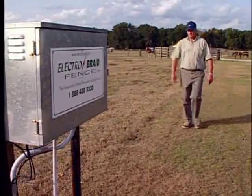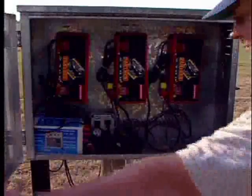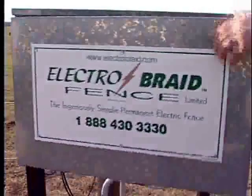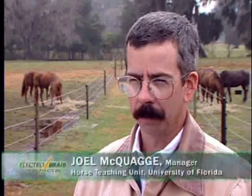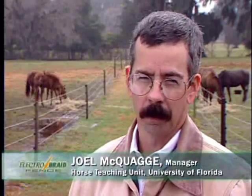And now, we've engineered the safest fence for horses, even safer, with our Fence Minder. The Fence Minder is the newest, greatest addition to an already good product. It gives us peace of mind. It's hooked up to a telephone at my house to alert me if there's a problem. If a horse impacts the fence, or if a tree falls on the fence, in other words, if we get a voltage drop, it sets off an alarm and instantly warns us.